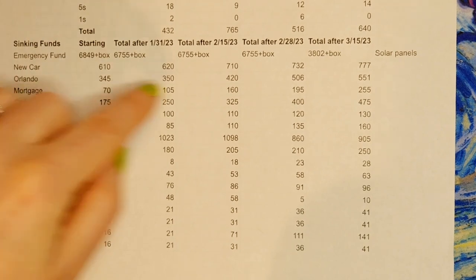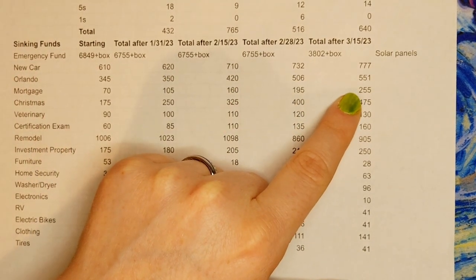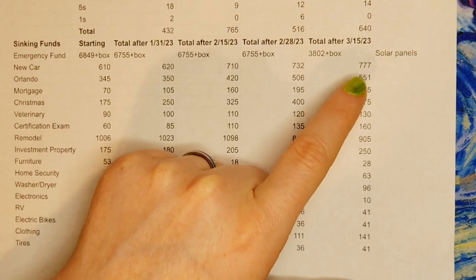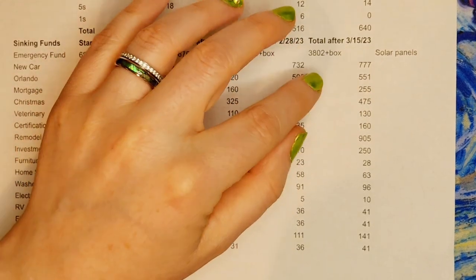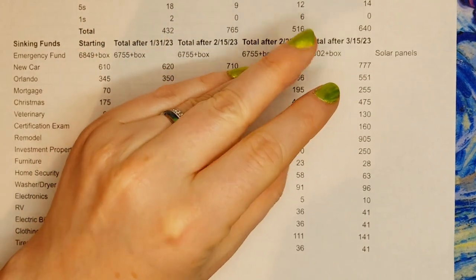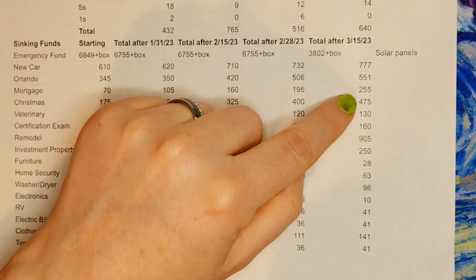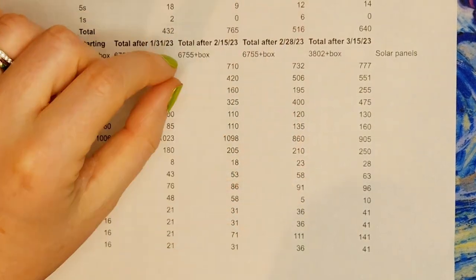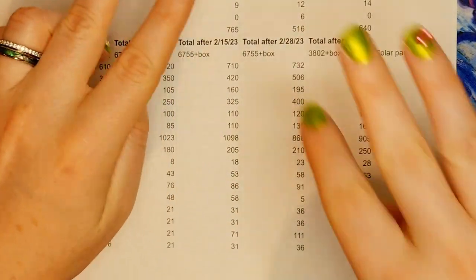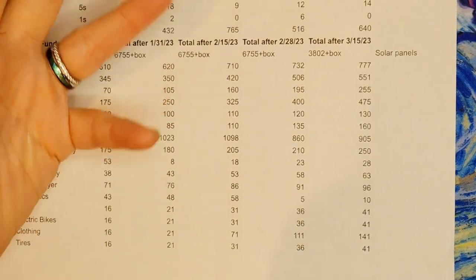Also, the mortgage fund, ginormous now, $255. After I stuff it in this video and after I do my bill exchange at the end of March, I'll be taking this money out and go and pay the mortgage company this extra principal prepayment. And it is the end of the first quarter of 2023. Whoop. So I can update you guys on where we're at on paying off our mortgage.